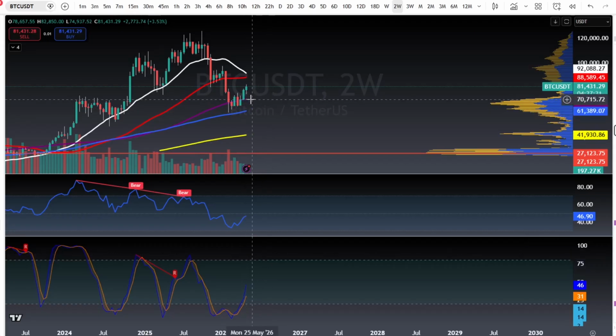We closed the last candle above the 80 moving average. This is going to be a second candle in a row, and it looks like we're headed towards the 50 moving average. That's at 88,589.